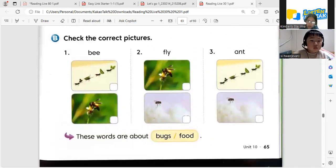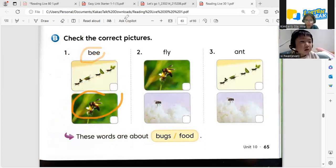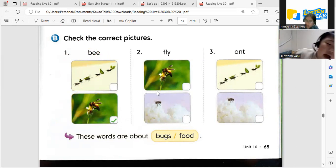Now let's have this one together, okay? What is this? Ant. Oh no, this one. Bee. Where is the bee? Up or down? Down. How about number two? Fly. Where is the fly? Down. Okay, how about number three? Ant. Very good. So we call these insects bugs. Can you say bugs? Very good.